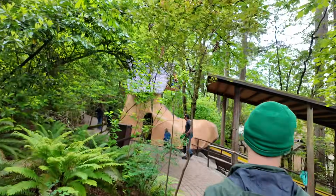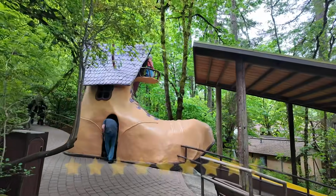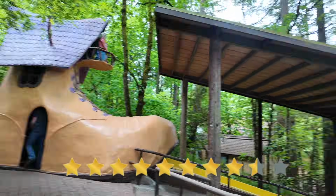That's how it goes. And we're back at the boot slide where we started. What a great spot. Storybook Lane.